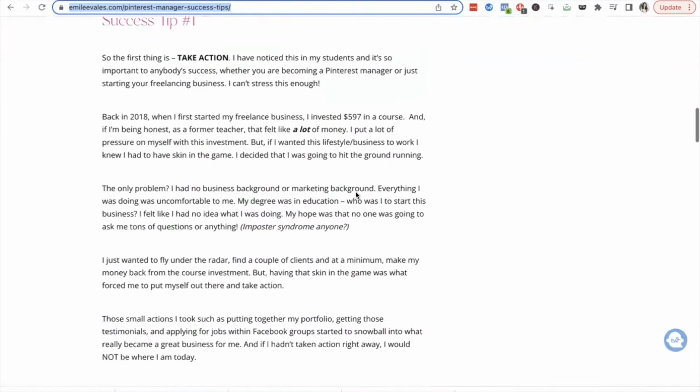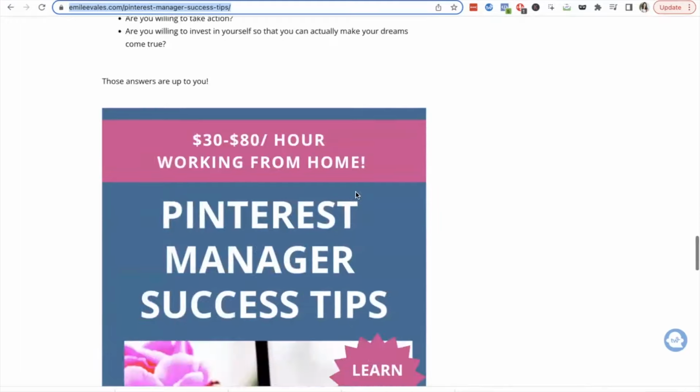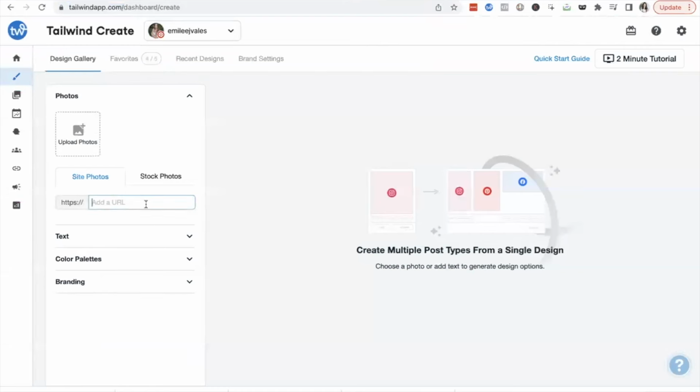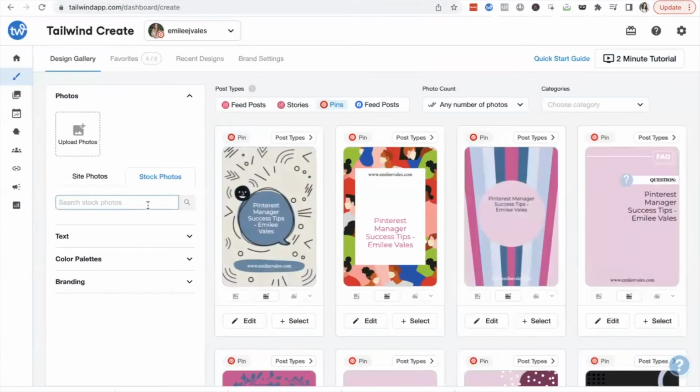I'm going to scroll down. Let's say that I'm going to create the pin around, let's just say an overarching, how to become a successful Pinterest manager. So here you can see it'll pull site photos. That's going to auto-populate pictures from my site, or I can click on stock photos. I might just do the stock photos. Let's say Pinterest Manager. Let's see what comes up here.